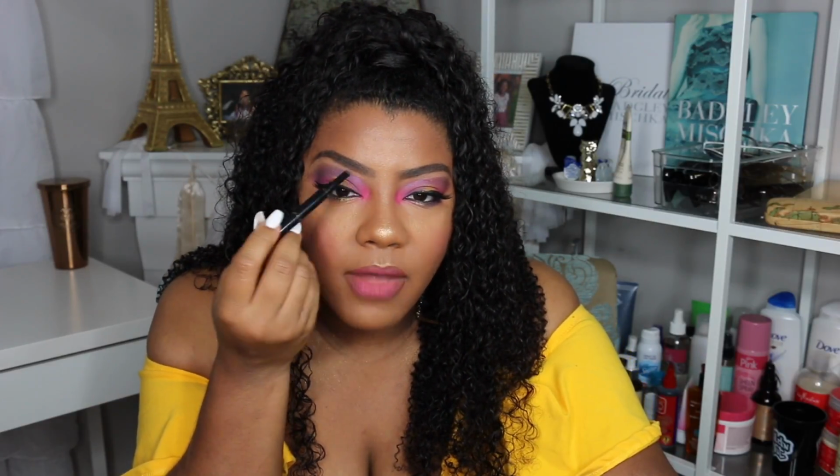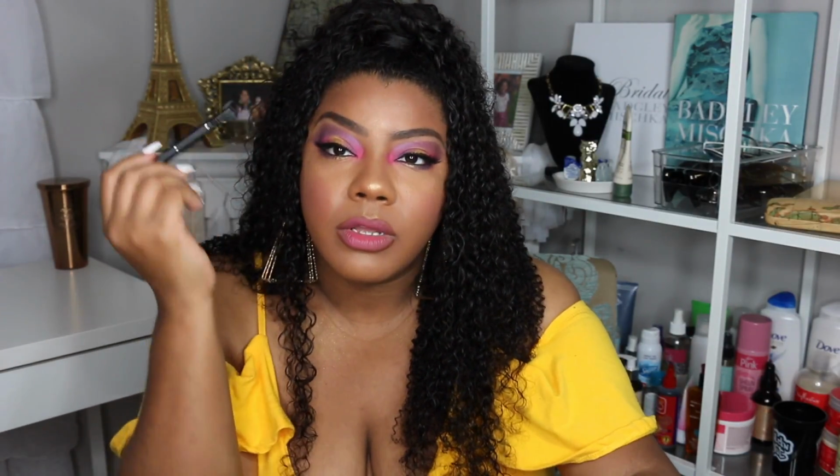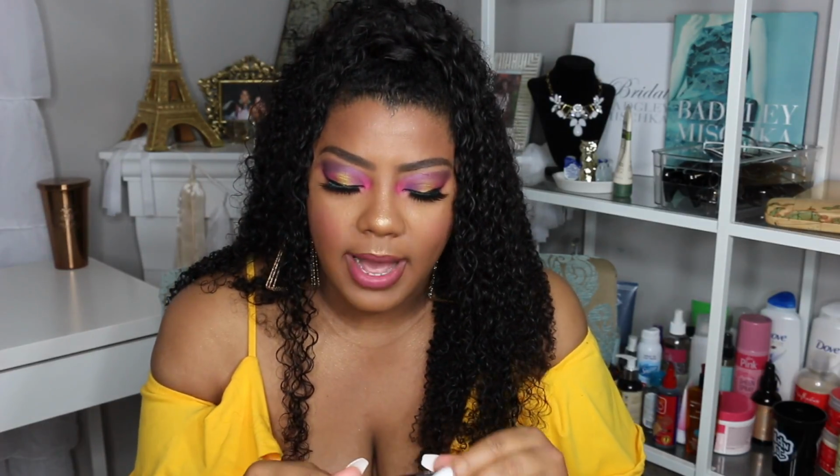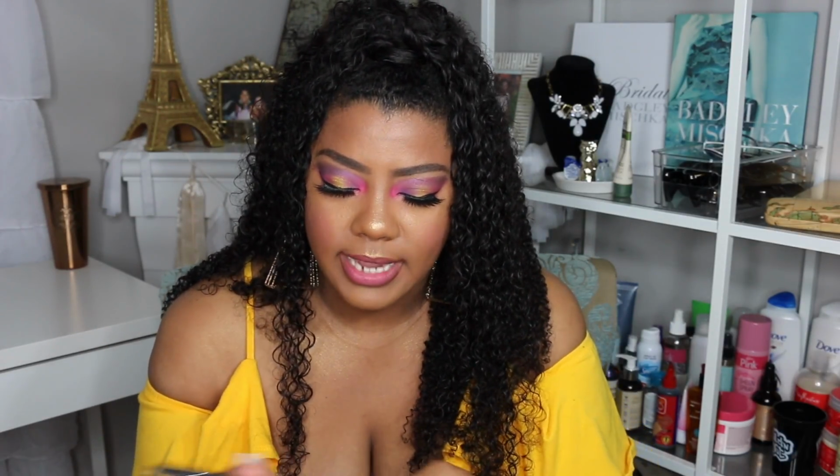So it made it so much easier when I needed to go in and smooth out these inner corners of my brows to get them to blend a little better. You can blend out the little streak or whatever, the writing that you put on your brow. So I thought that was really cool and really helpful.